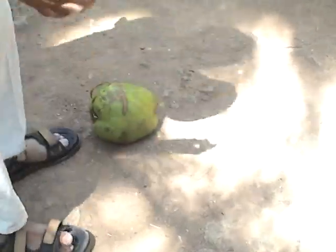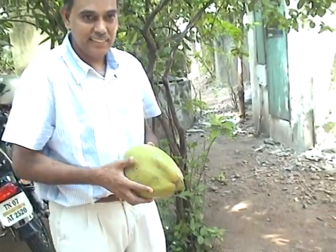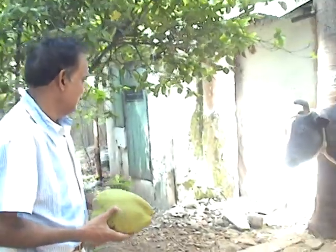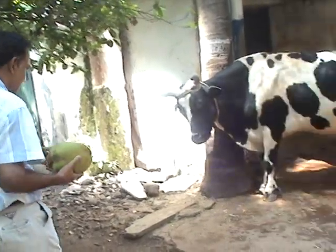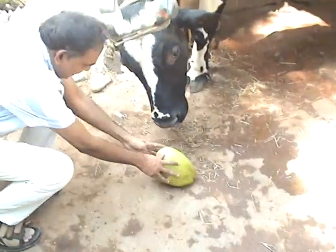But two nice coconuts, and Jayavela is going to do the dehusking. The last one we used was small and he chopped it off fully. He ate it up fully, and this one is nice and fine.